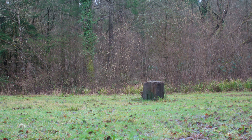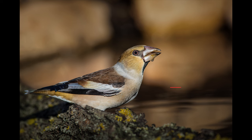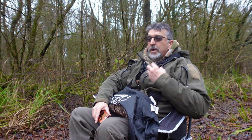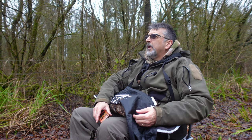Well, I've come here looking for the hawfinch, one of our beautiful finches. It's almost like a miniature parrot in its look. Massive, massive bill, and very strong bill, muscles around it, and it can crunch into plum stones, for example. So very strong-billed bird. So it's a beautiful bird.